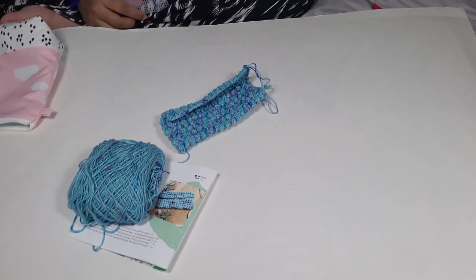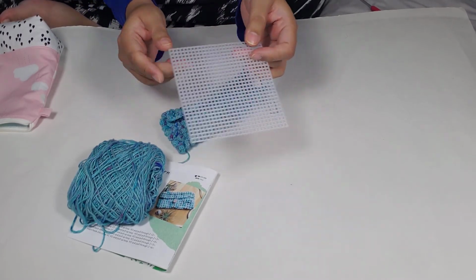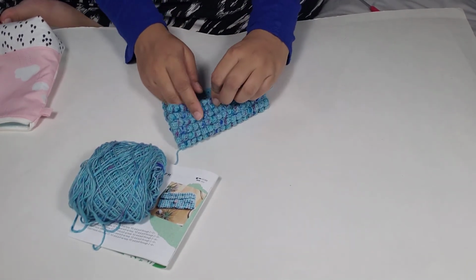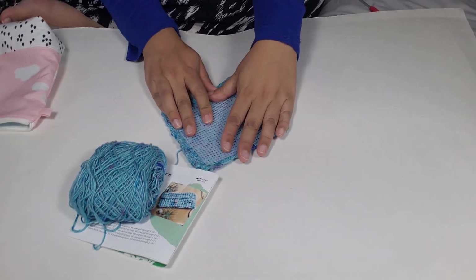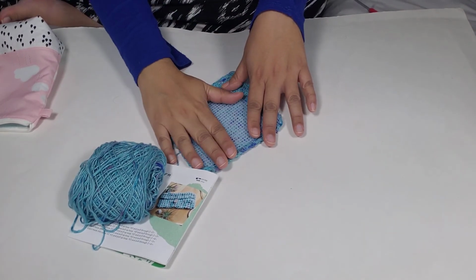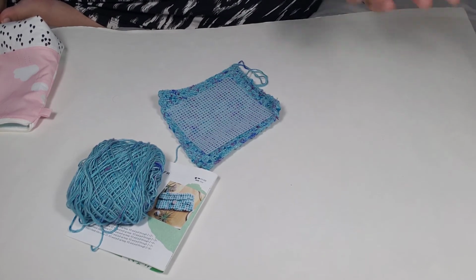And the reason I didn't start working on this was because this is the size of my plastic canvas, and I thought it would be too small. Turns out I was wrong. It's a perfect size. I think I do need to add some more rows because when you fold it like this, the plastic canvas kind of takes some space. But anyways, I might not actually use the plastic canvas at all. I was going to put plastic canvas and then some fabric, sew some fabric on the bottom and then make it. So I was just, I'm going to buy the plastic canvas one day.